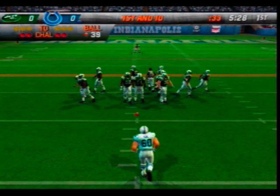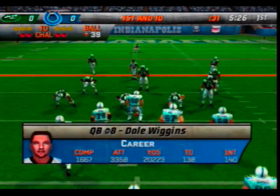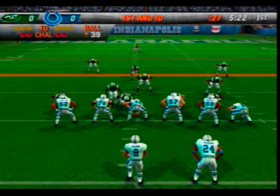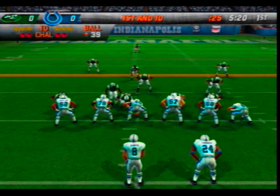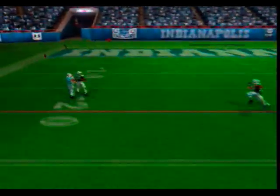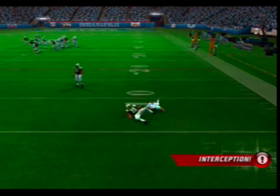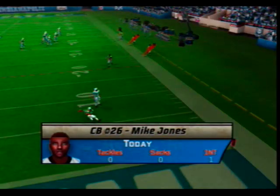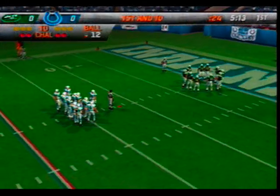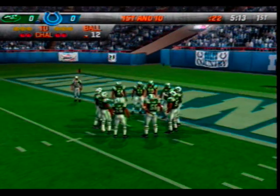Ball on the 39-yard line. Here we come. They'll go from the shotgun. It's a blitz. Gets the pass off. The defense has it. The timing was off and the pass was intercepted. Yeah, he tried to force that one a little bit. He's got to do a better job of reading the coverage, or this one may be a long game.